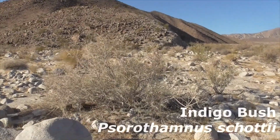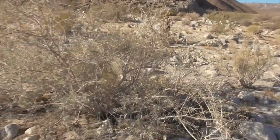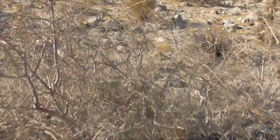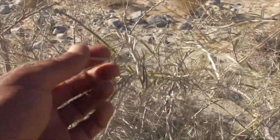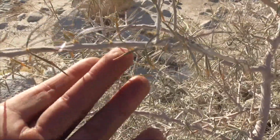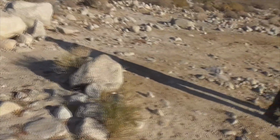This is an indigo bush, Psorothamnus schottii. He'll give beautiful little indigo flowers, maybe not today though. He's got these beautiful grayish glaucous pretty leaves here. Look at that. So they alternate in little fascicles up the stem. Wow. There's lots of cool stuff up here to see.